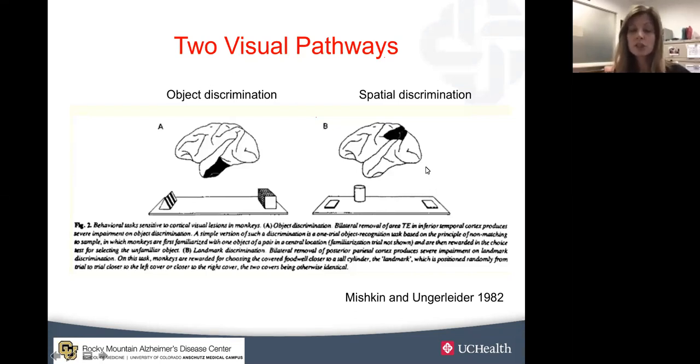So we learned and solidified our information that that area of the brain is very important for spatial discrimination, and this area is very important for object discrimination. And we can really use this information to inform us about symptoms.